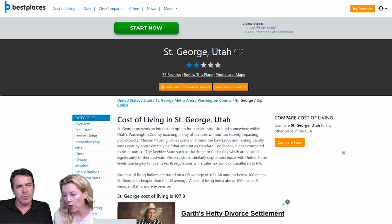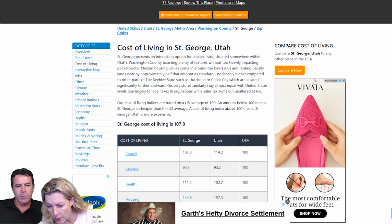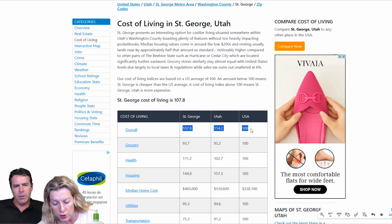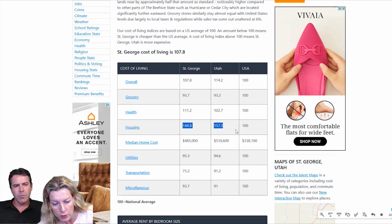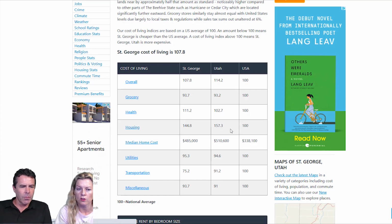And then you also probably want to know about cost of living in St. George. So St. George isn't how it used to be, where it was super, super cheap or anything like that. But its cost of living is slightly above average for the United States. The United States is 100, St. George is 107. It is actually lower than average when you compare it to Utah. And then obviously the housing is really what gets you, because most of everything else is way below, except for healthcare, I guess, which is slightly above. But yeah, the housing cost is really what's driving this higher cost of living in Utah.